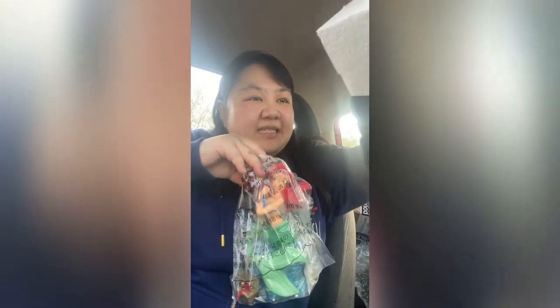Oh my god, I've got so many boxes and plastic in my car. I don't know what to do. I wish there was a huge bin somewhere so I can just put it all in. You can see what it is.